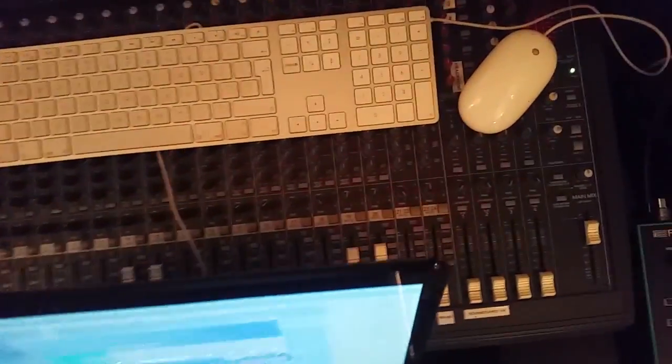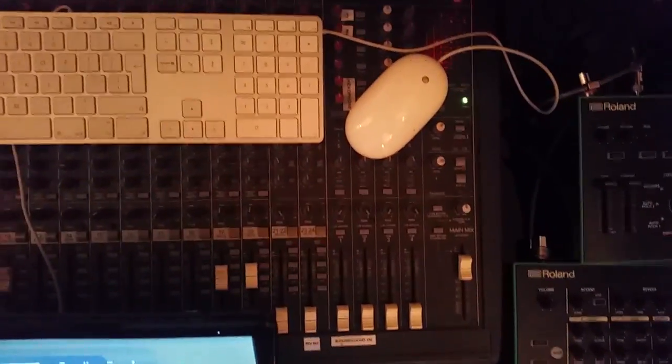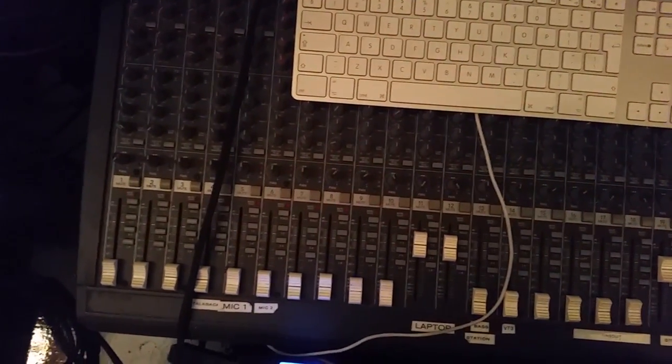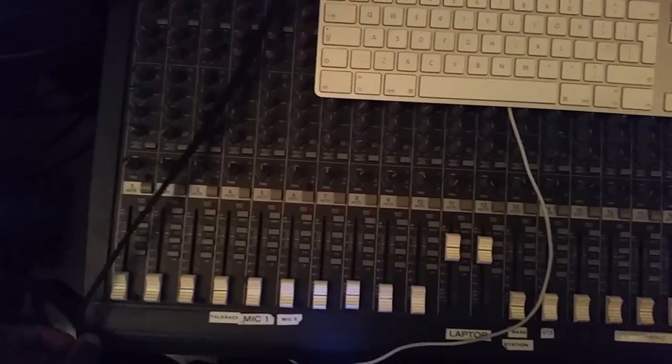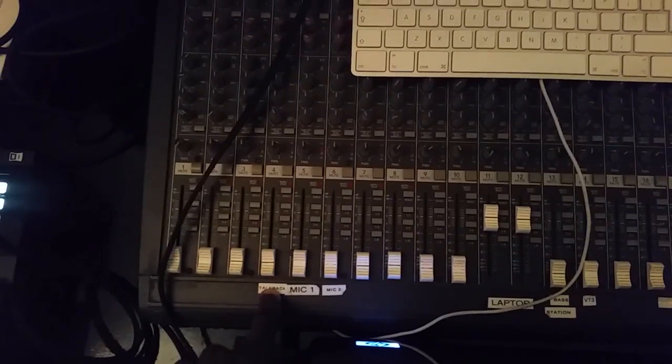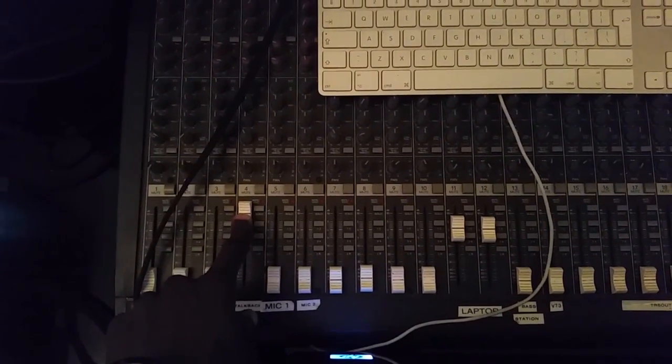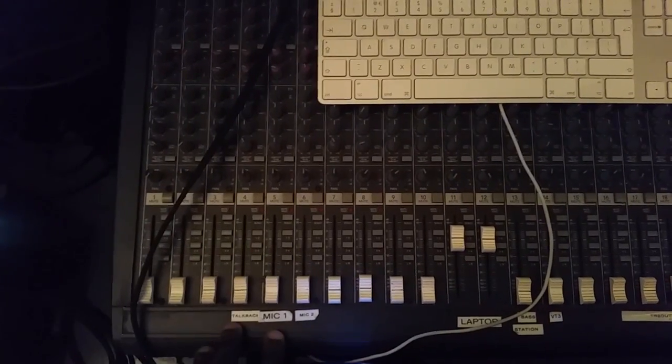Then you got your control board. This practically controls everything. Like I said, I pushed it off to the back because I'm not using it today. But here they have it pretty much labeled out. Talk back, if I'm talking to the artist. I say, hey, let's do it again. They say, okay, and I turn it down, then we record.